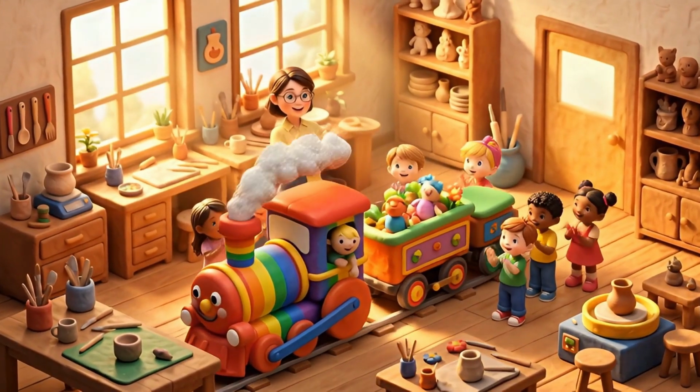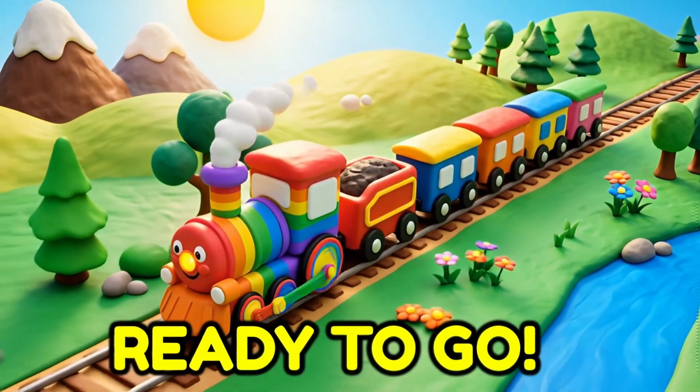We explored, we learned, and now we know. Our claymation train is ready to go.